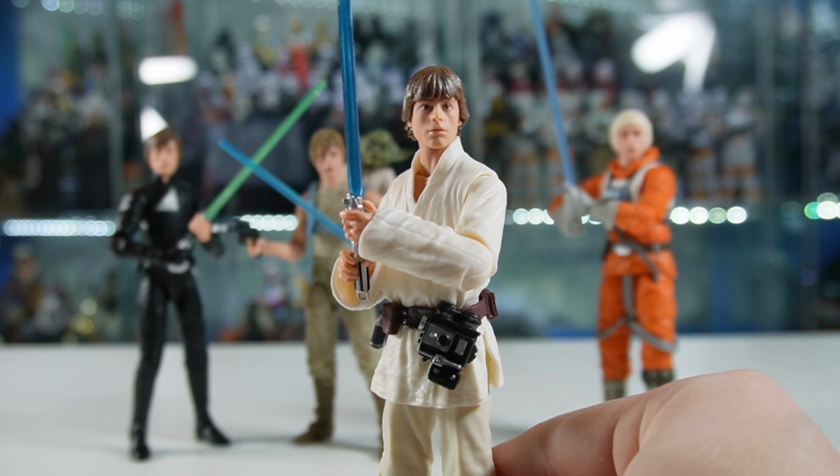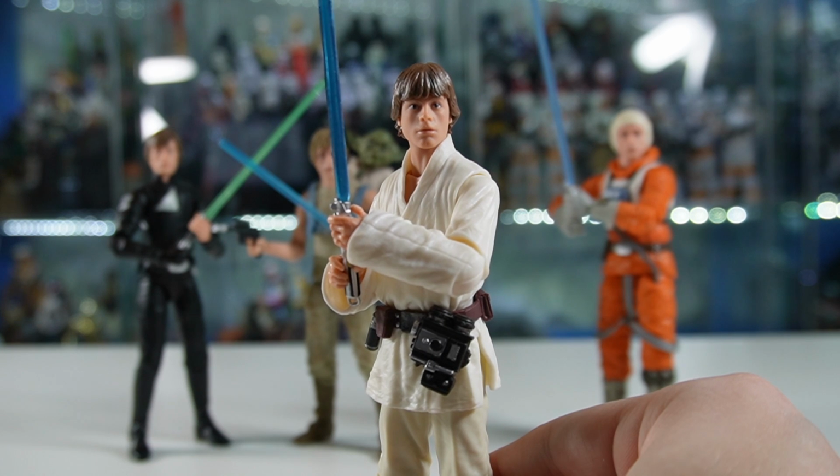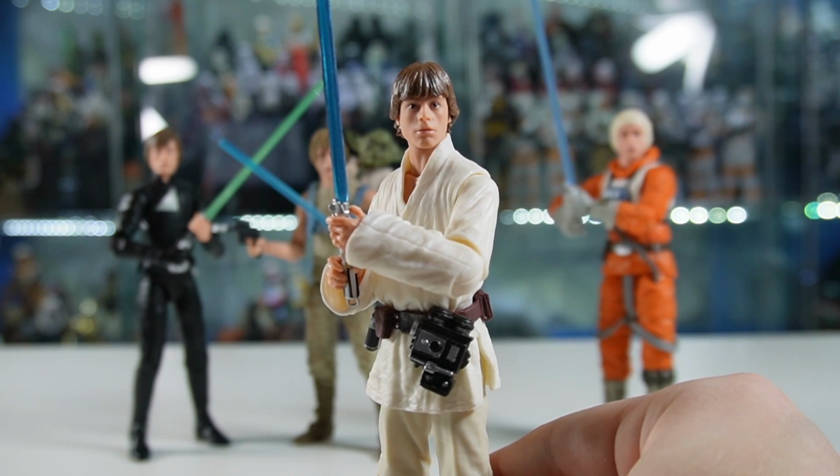I'm not really sure what went wrong on this figure, but it's not great compared to the other ones here. And I gotta say, in my opinion, it's one of the worst Mark Hamill likenesses that we've gotten in a long time for the Black Series.